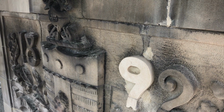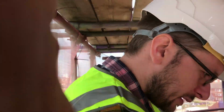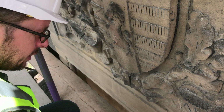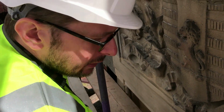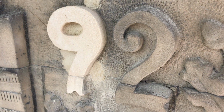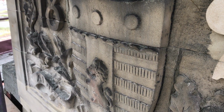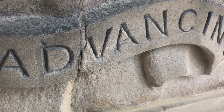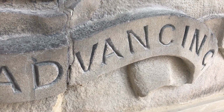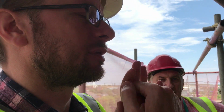So this is quite clearly the Thornbury crest, and we've had some stone repairs undertaken where the bottom stone was quite eroded. So we've had new stone placed in the base there, and we've had a new number 9 cut and carved. There were issues with the stone here, it had iron cramps behind it, didn't it? Yeah, so it was pushing the stone out.